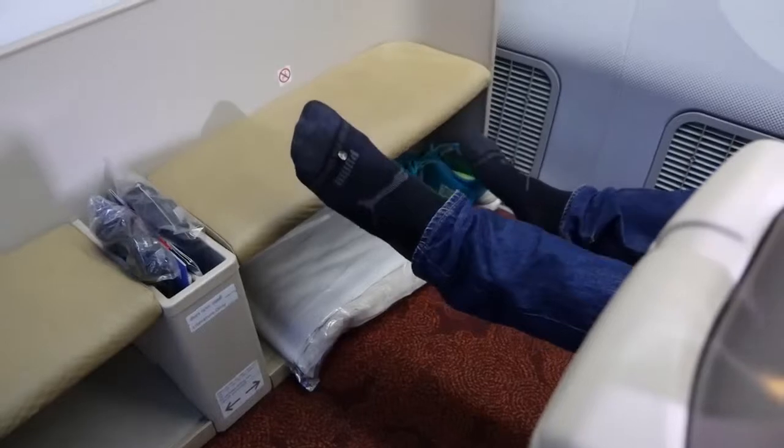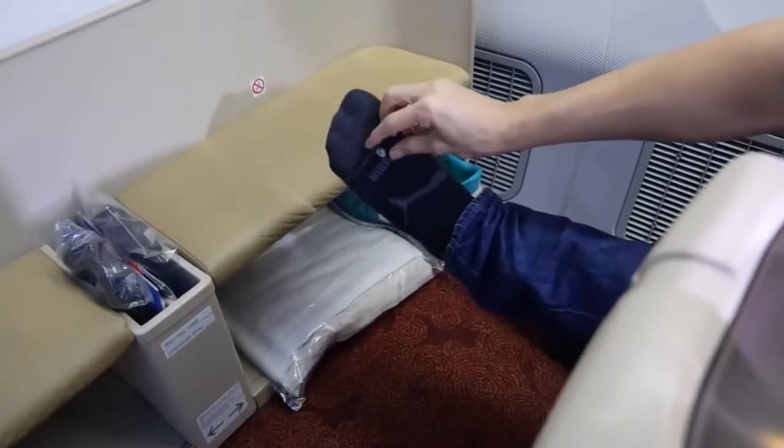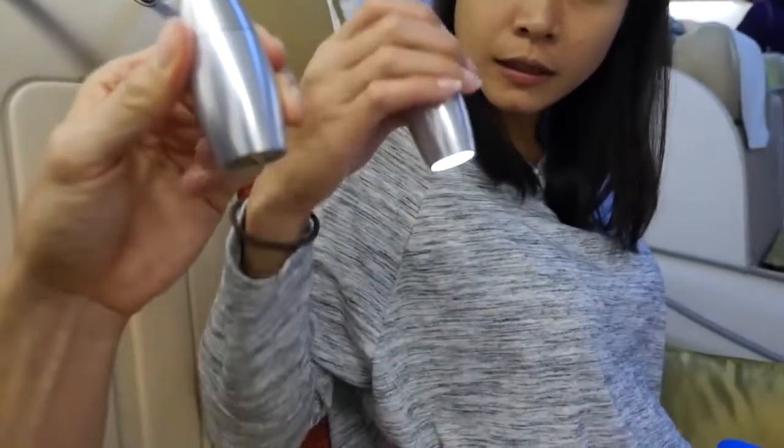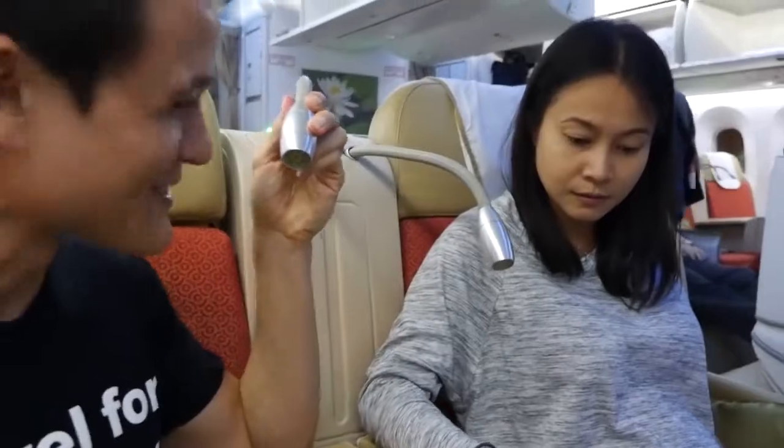I have on my sock. Is that like a little, looks like a fish scale. Oh, that's a light. I thought this was a microphone.